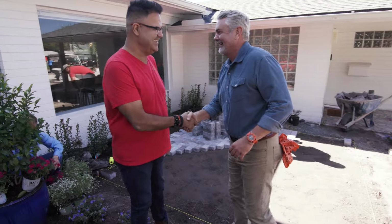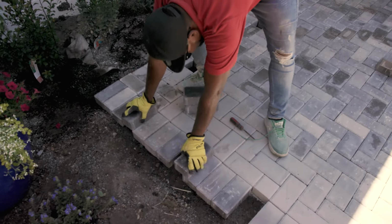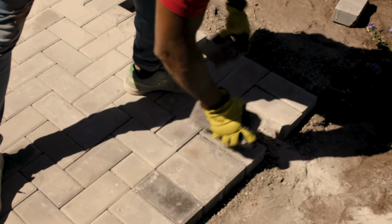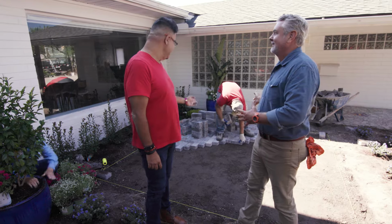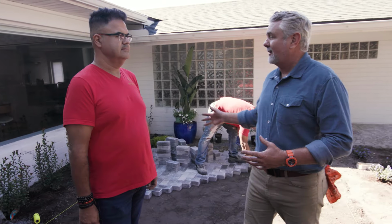Fabio Perilla and his crew from Elementar Outdoors are installing the pavers for our wildlife paver patio. How are we looking here? Looking good. We're making progress. The guys just finished the preparation. Now we're working on the pavers installation. This is going to be a focal point for the family. They're going to be able to come out here and sit, relax, and enjoy all of the wildlife that these plants are going to bring in.